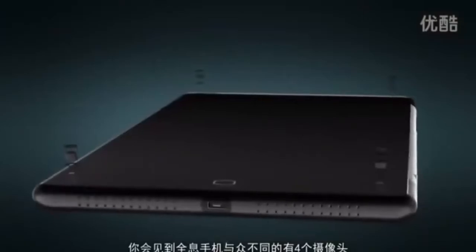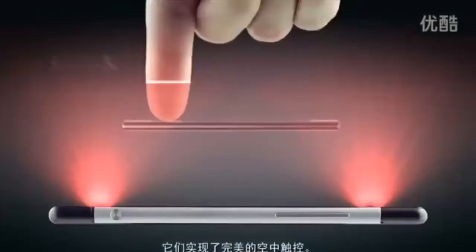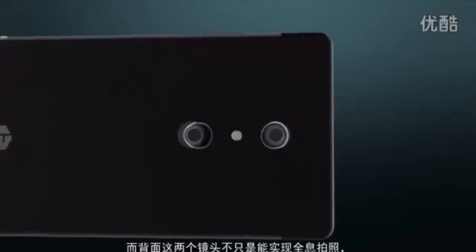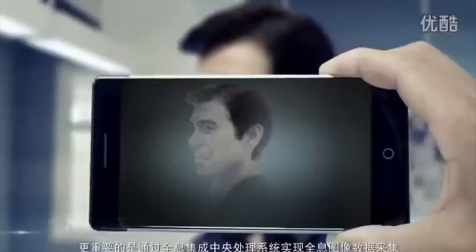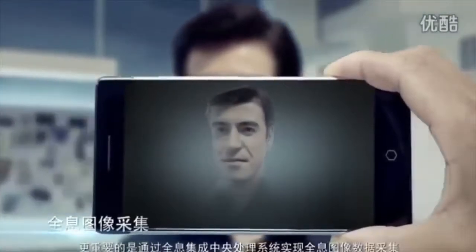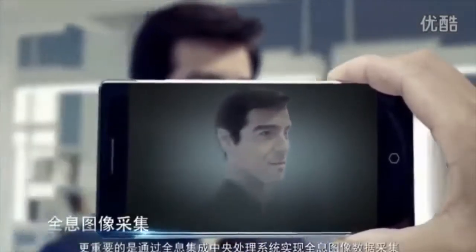You'll find four cameras on our holographic phone, a perfect air interface. The dual lens camera on the back is not just for taking holographic images, but more importantly, it's designed to collect and process holographic data.